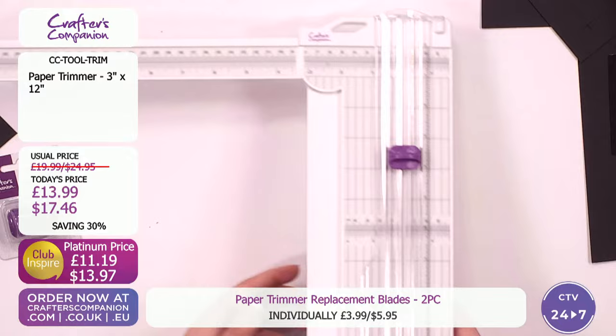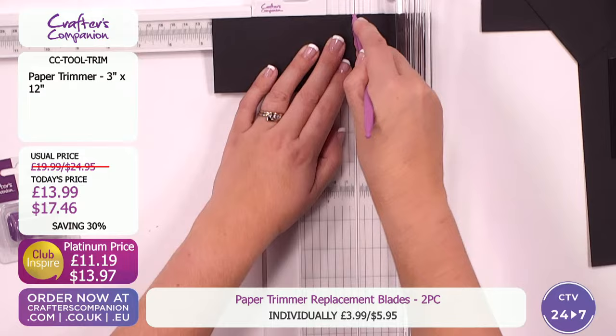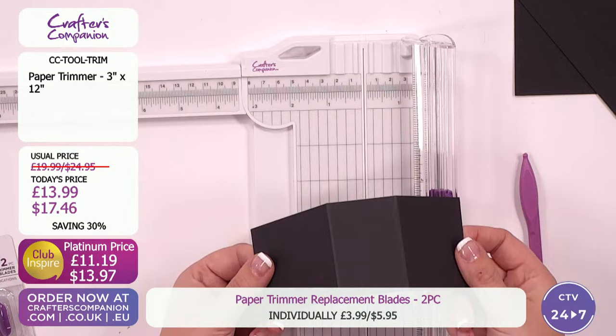People are asking about scoring as well. If you want to do scoring with it, what I would actually recommend is you take this and instead of putting that down, you just use the scoring track. So you've got your score line in there. You've got all of your measurements on there, and you can just put your scoring tool in the track and do all of your scoring onto it as well. So that is your paper trimmer. That's nice.